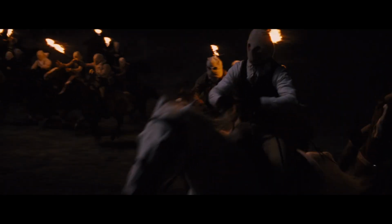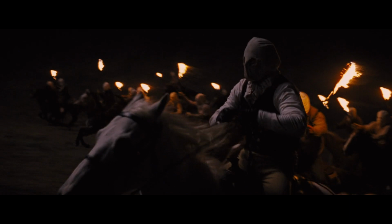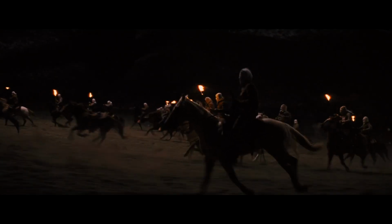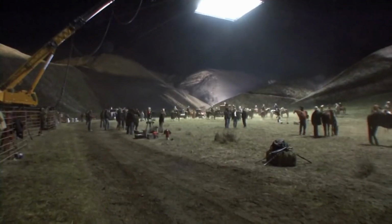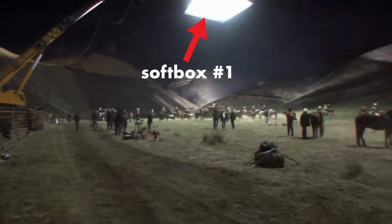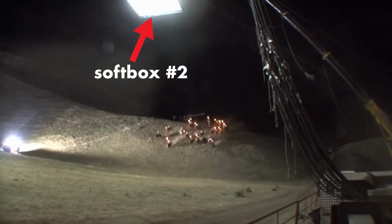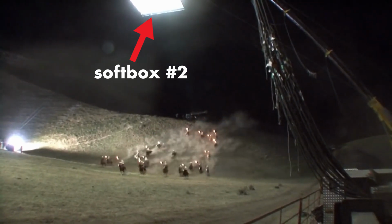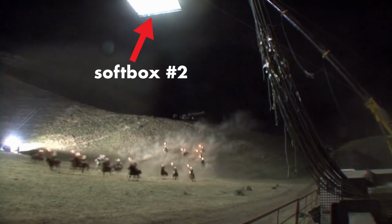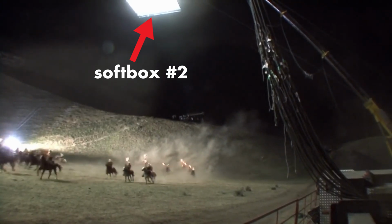In this shot, they come into this area and suddenly there's just some top ambient light. And this shot is just full on top light. We can see the floor being lit up. And in the behind the scenes clip, you can just see there are 2 huge softboxes on cranes just shining down to the floor. And that's what's giving this top ambient light and lighting up the entire floor.